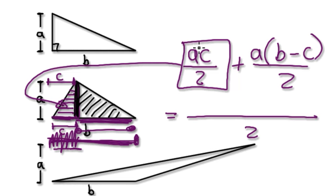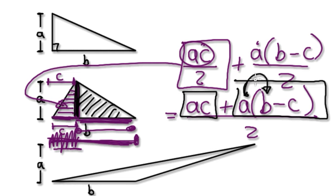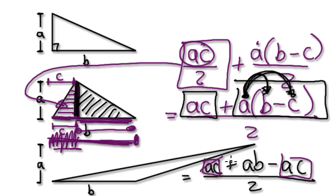So it would be AC plus A bracket B minus C. Looking at this, you've got one block here and then another block here at the top, so now you can multiply this out. This gives you AC, plus A times B, which is AB, and then remember there's a minus here, minus AC. Now you can see that these two cancel each other out, and that just leaves you AB over 2.